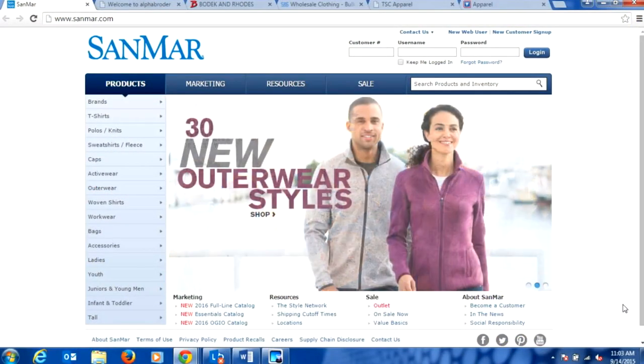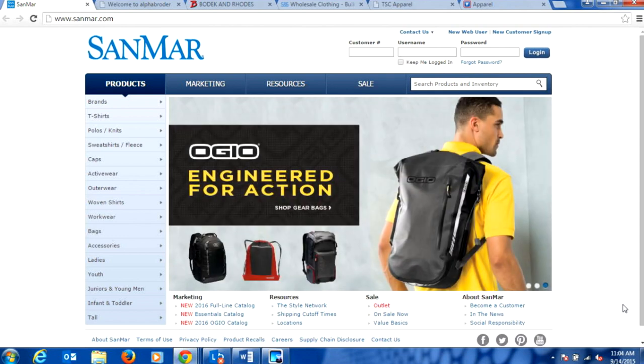They cover a lot of t-shirts, performance wear, outerwear, headwear. They cover everything when it comes to blanks. They have a lot of locations around the country, so you can get products very fast. And also, if you're worried about a color or a size being out, they have a pretty large inventory that you can choose from when it comes to looking for blank suppliers there.